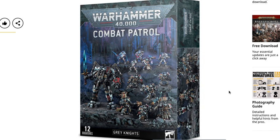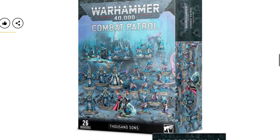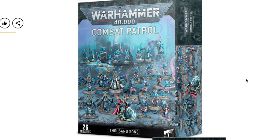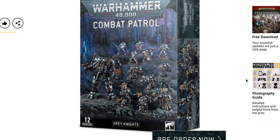So I think that's right in line with a lot of the other combat patrols. We obviously see the Tzeentch one retail is 258. So 250 would fit that pretty well. And then 240 for the Chaos one. So that would be in line with a lot of the other combat patrols. So maybe that's what's coming. That would be pretty exciting. I think that would be a good deal also. And I would definitely like to see that.